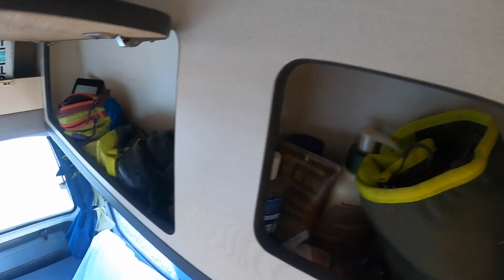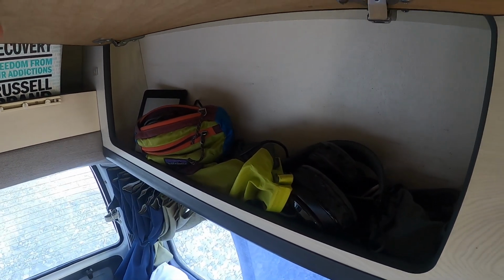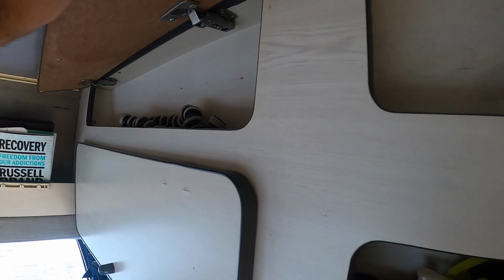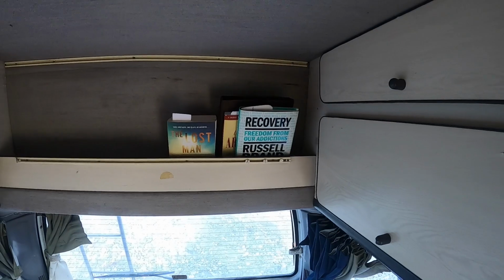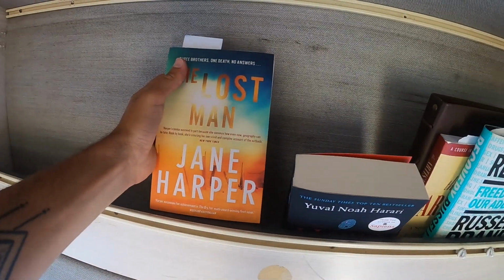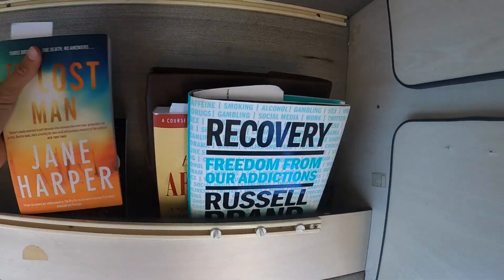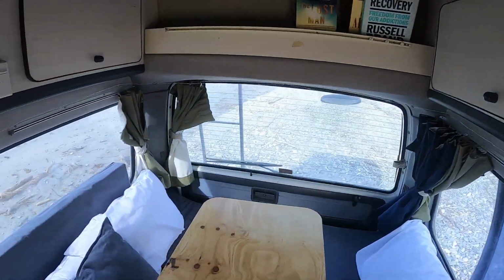Bungee cords, electronics, random miscellaneous electronics. My Kindle, which sadly I just can't use. I bought it specifically for this trip because I didn't want to carry around a bunch of books, but I can't do it. More camera equipment. So I picked up two really good books recently. This has been amazing so far. I'm like halfway through it. Super good fiction book. And then I've read his two previous books, so I'm excited for this one. And then I got some self-help books and journaling stuff over here. I guess that's pretty much it.